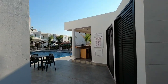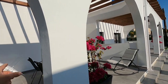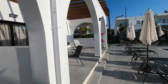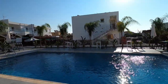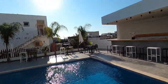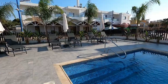Oh, look at this, guys. How lovely. There's some of the bigger apartments, I think. Look, that one's got two patio doors and a big veranda right next to this lovely pool. And what a lovely, bright, glistening, clear pool. There's the pool bar. And that pool looks really refreshingly cool, doesn't it, guys?